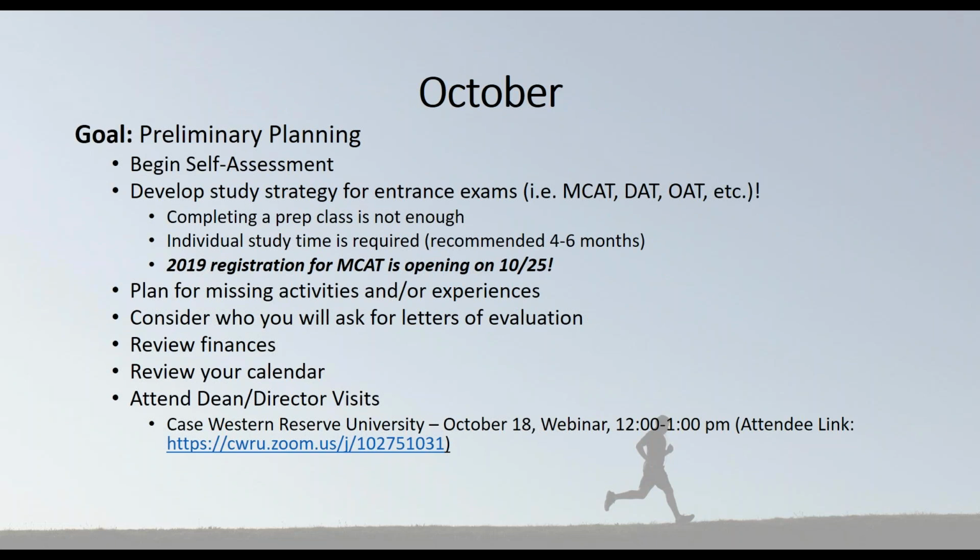So starting with today, it's October. This month, things that you should be thinking of with regard to goals in your timeline planning is your preliminary planning stages. So the first thing that you can think to do is go to your medical applicant portal and download the self-assessment. The self-assessment is a great tool to assess where you are in terms of preparedness for medical school.